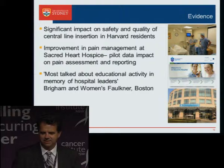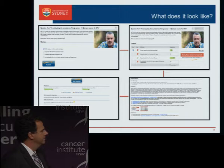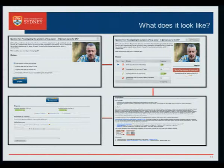So what does it look like? It's terribly simple. These are just four screenshots that Bobby did up of one of the questions we have in the Qstream program. So all you do is you're presented with a case, the top left. We put a lot of work into developing really sharp cases with short answers. And then you have four or five short answer questions. It's not rocket science. You submit that.